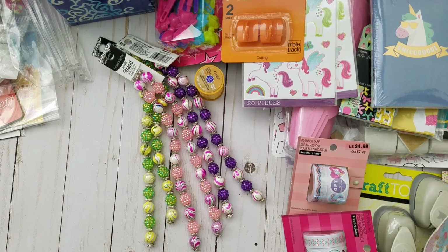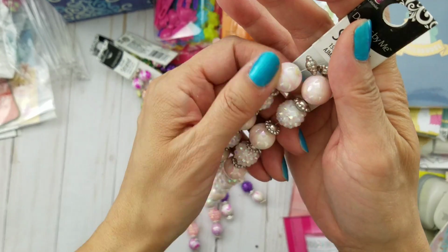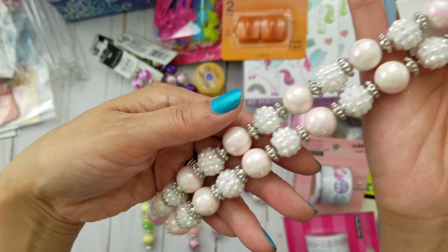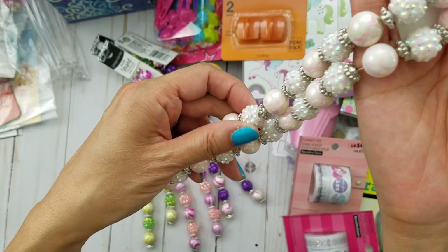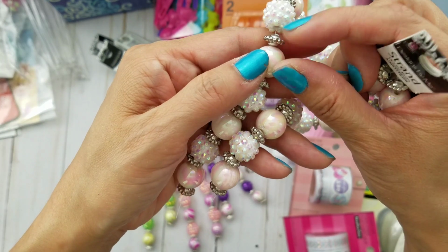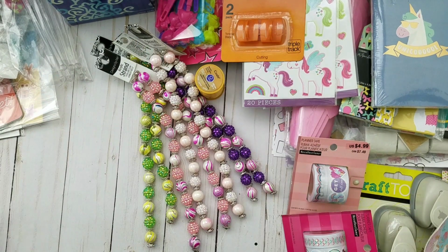Of course, I had to get this shabby pink one because it's just too cute. This one has kind of a pearl finish. Really cute. I love it. And you get the berry beads. Look how many you get. I really hope this is metal, the spacers. They look like metal spacers. But I thought that was a great deal.